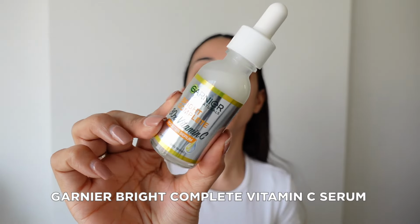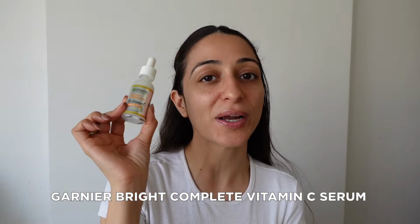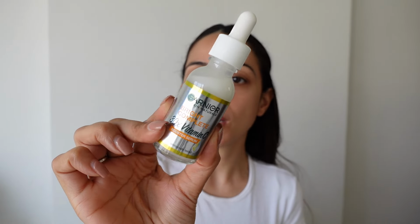Vitamin C is a strong antioxidant that helps in reducing dark spots. It brightens up your skin and it evens out your skin tone. So that was exactly what my skin was needing. So I really needed to include vitamin C in my skincare routine, which is when I got the Garnier Bright Complete Serum. This is the vitamin C serum from Garnier, which I started to use for my skincare, and guys, it did wonders on my skin.